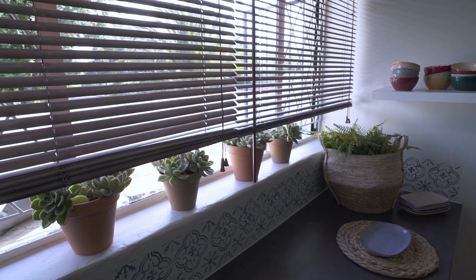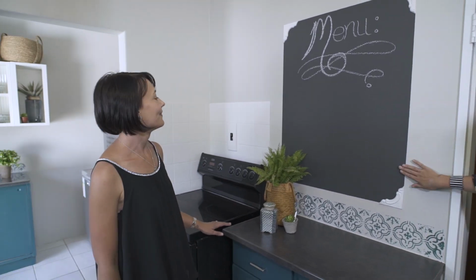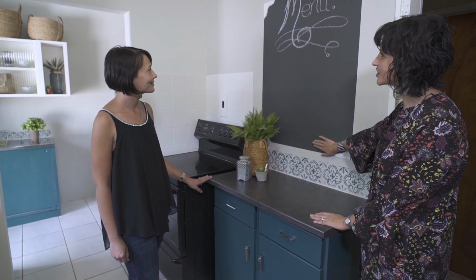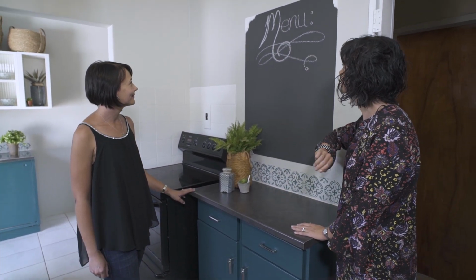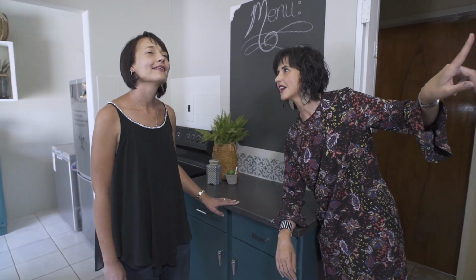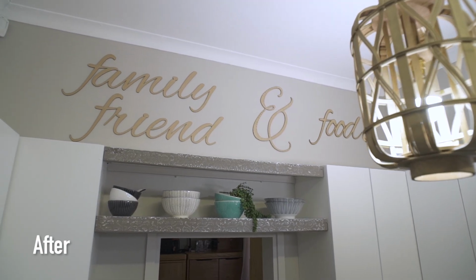This is some inspiration. You can use this as a breakfast nook. Jackson can eat his breakfast here in the mornings. On this wall, I've left you some chalk. And you can either do a shopping list on here, or you can let Jackson write you something if he wants. Look up there, I've had laser cutouts made, family, friends and food.